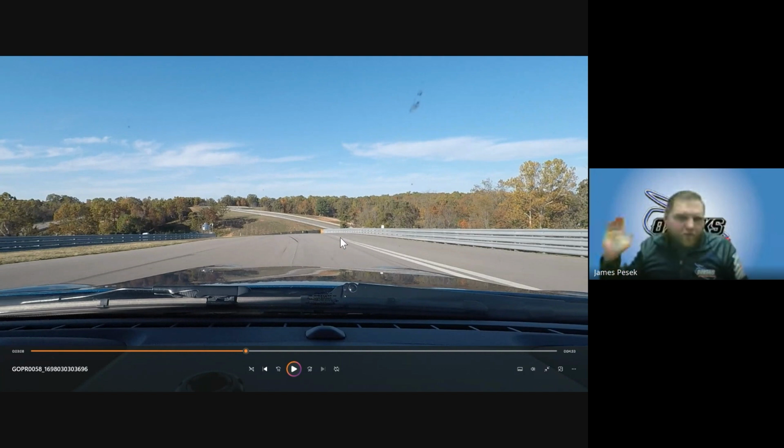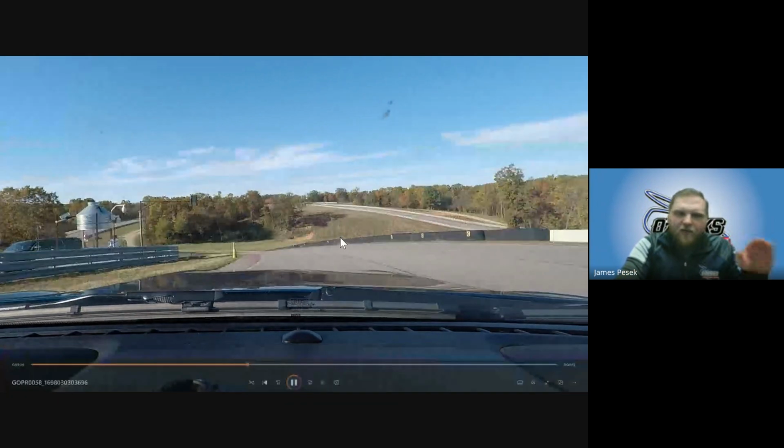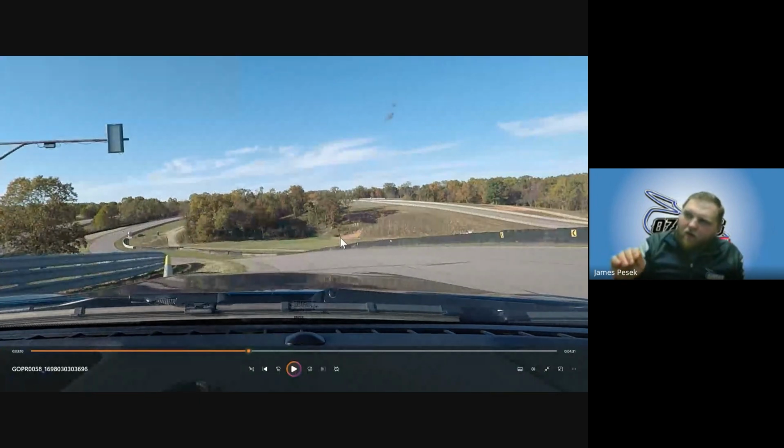So as soon as I'm passing this wall, I'm immediately looking, trying to find that apex. And I want to get to the apex. Once I see the curbing, I want to get to it, use all of it. And then once I'm on the apex, I want to look for the end of the pit lane on the right. That way I know, okay, I'm pointed at it. I can open my hands and really feed the throttle.